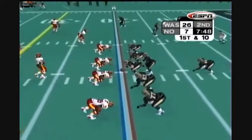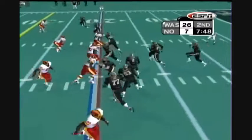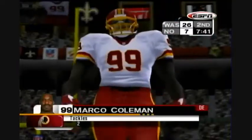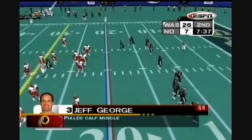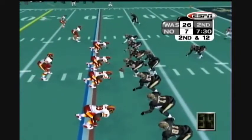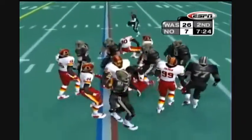The D shows a 4-3. Gives the ball to Williams. The report from the sidelines, George out 4 to 8 weeks with a torn calf muscle. Set. He gives the ball to Williams.